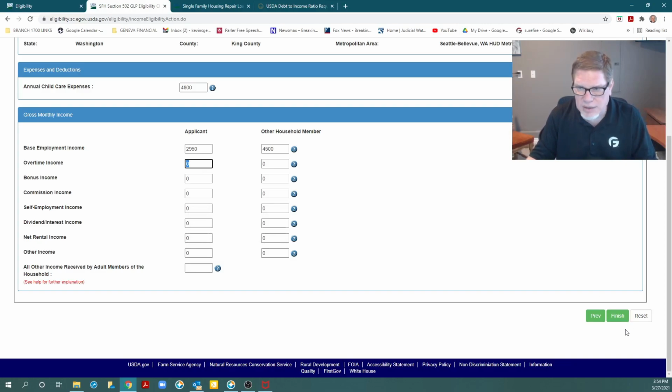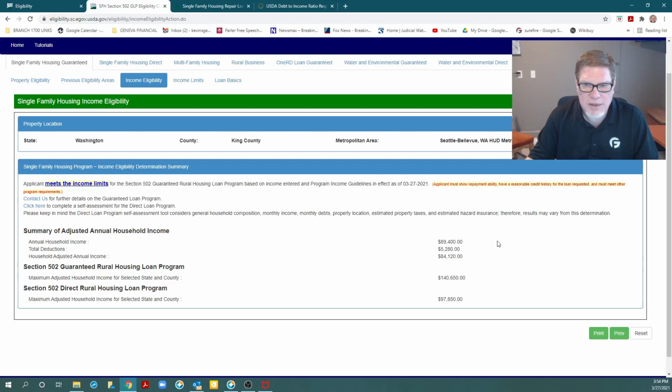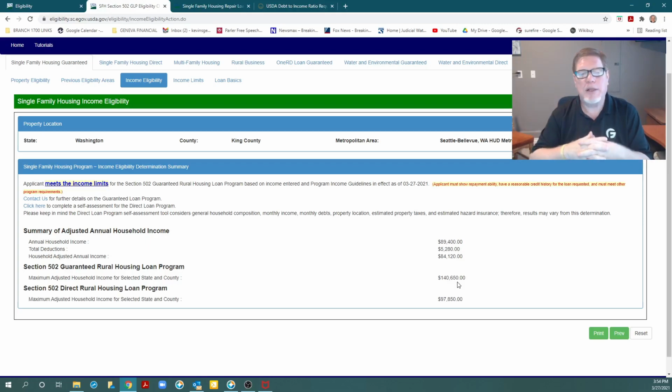Base pay is the quickest way to go. And it's going to tell me the same numbers. $89,400 is what my income is, minus the deduction of $5,280 means my household income is $84,120. I'm allowed $140,650. So the low end, the low populous counties, is going to be about $90,000 as your income limit. The upper end for the counties is going to be $140,650. So that'll give you a good idea.